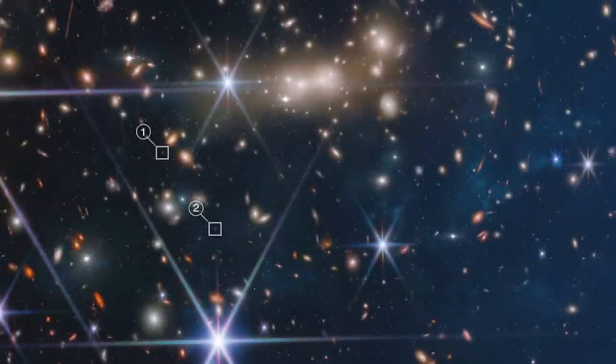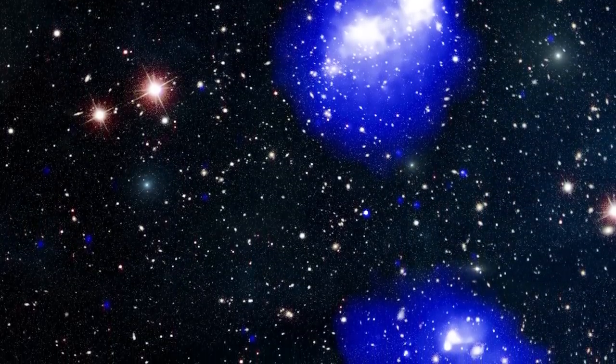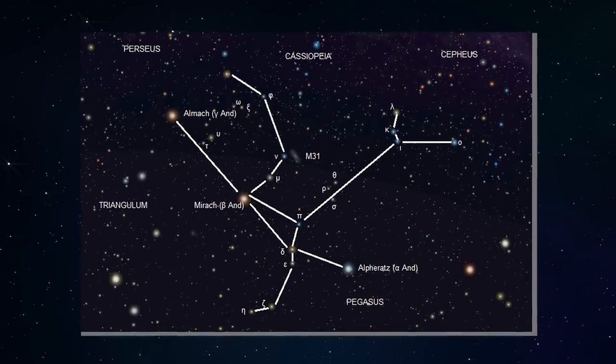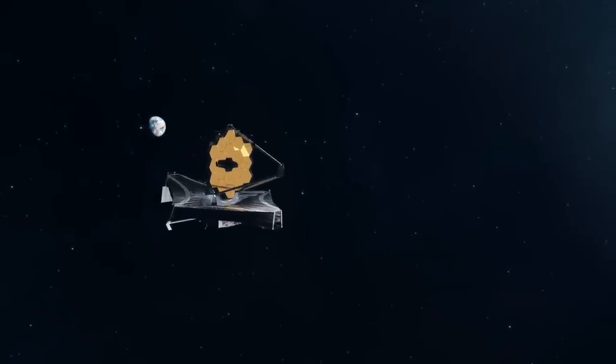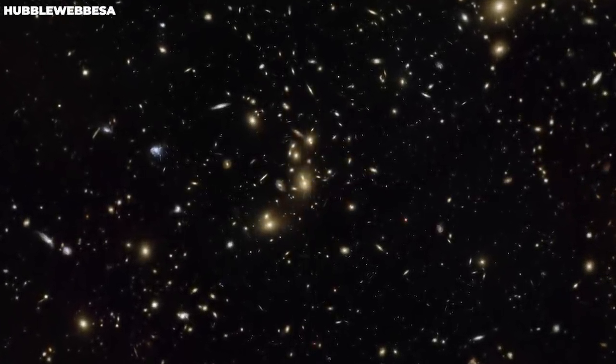details from the region and uncover the merger of three already massive clusters of galaxies, forming a megacluster of galactic proportions. But where did the nickname Pandora's Cluster come from, you ask? We'll have to look to Greek mythology, where Pandora's curiosity leads her to open a container that unleashes all the evils and hardships that now exist in the world. And while we hope that the JWST didn't do just that, its powerful infrared instruments could zoom in on this region of space and reveal previously undiscovered secrets.